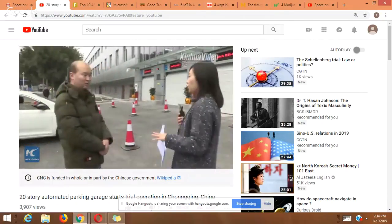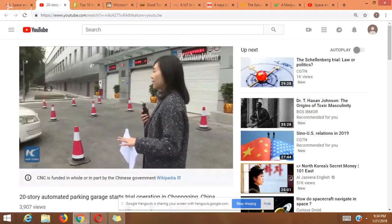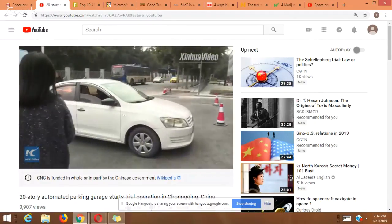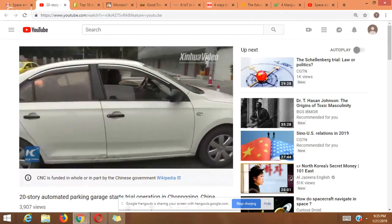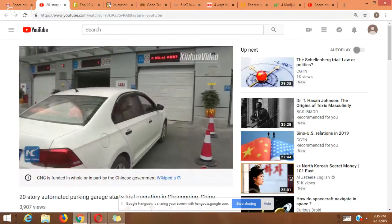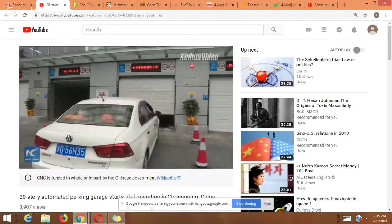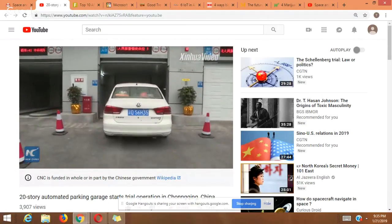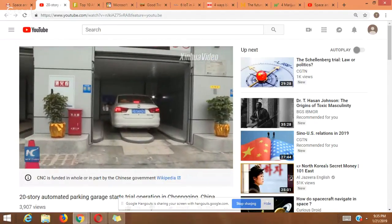It looks nice. Obviously, the company or person that invented and built this is making money because of all these cars on the streets. It holds say 25 cars per level. That's a lot of cars. 20 stories. The elevator looks very smooth. The process is fast but smooth.